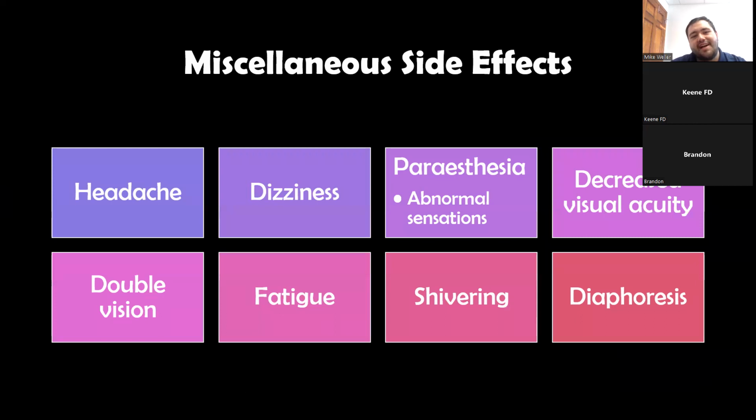So that essentially says, I can hear that grass, or I can smell this music, right? And that's a mixture of the senses. Some other miscellaneous side effects: it can cause headache, dizziness, paresthesia, or abnormal sensations. It can decrease our patient's visual acuity or produce double vision while they're under the influence of the medication. It can cause them to be fatigued. And due to that sympathetic outflow, we oftentimes will see shivering and maybe even some diaphoresis. So these are all going to be normal side effects of this medication.